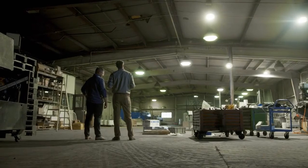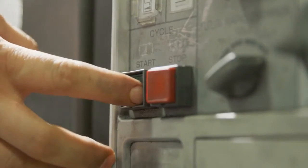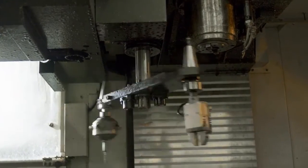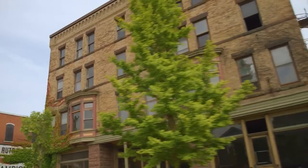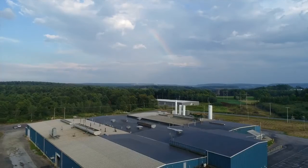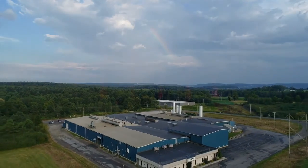We're now able to attract different forms of talent to the area that we wouldn't maybe traditionally have. Additive manufacturing and technology, it's a fast-paced environment. So people like myself moving back into this area that might not be attracted to the more traditional manufacturing methods, this is something exciting that we can propel into the future and really leverage a lot of the expertise that we have in this area, and then also bring in new exciting ideas.